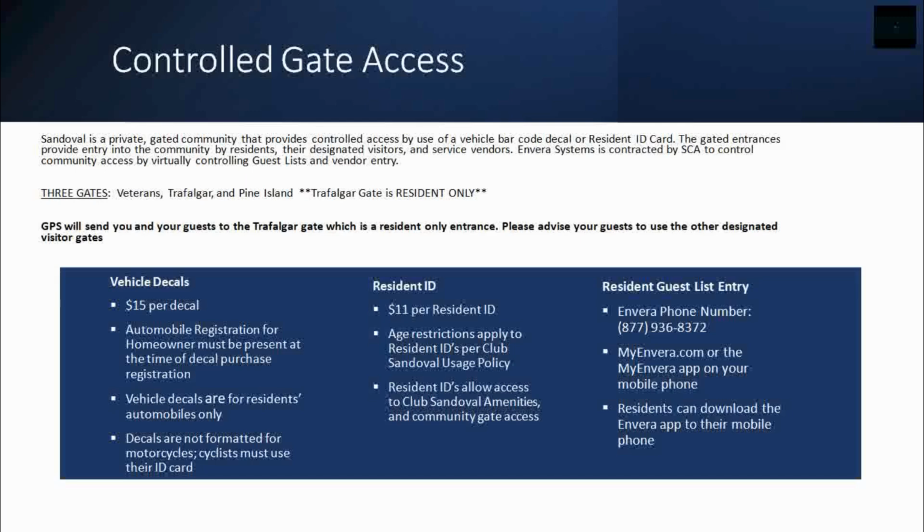So when you get to either the Veterans or Pine Island gate, your guests especially would need to speak to a virtual security guard. The three main gates are Veterans, Trafalgar, and Pine Island. Please note that the Trafalgar gate is going to be a resident gate only. And this is important because some GPS will send you and your guests to the Trafalgar gate, which is fine if you're a resident, you can gain access, but you'll want to let your guests know to use the designated visitor gates, which are Veterans and Pine Island.